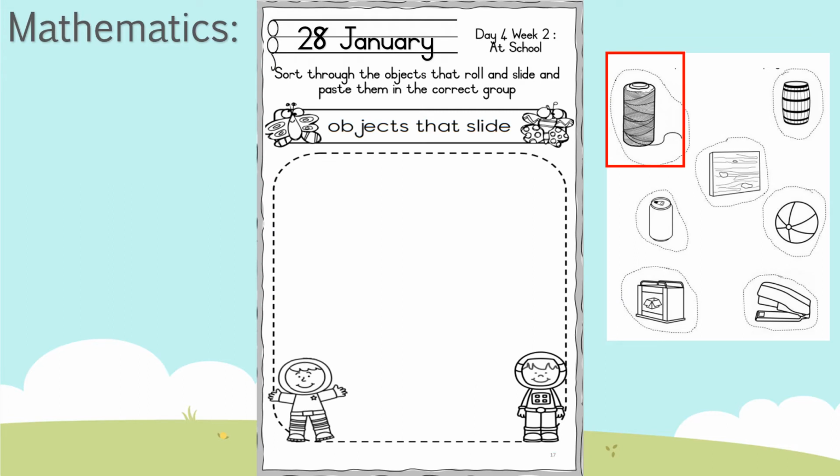Let's start with the cotton thread. Does the cotton thread roll or does it slide? Yes, it rolls. That is why we are not going to stick it in, because we are only sticking in the objects that slide.